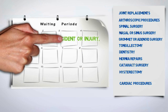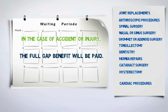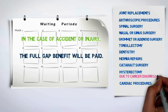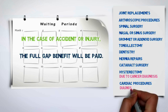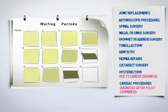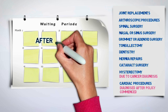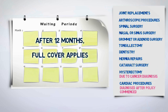Claims resulting from an injury or accident incurred after the commencement of cover will receive the full gap benefit. Likewise, for hysterectomy resulting from a diagnosis of cancer after the commencement of the policy or any necessary cardiac procedure diagnosed after the commencement of cover, the full gap benefit will also apply. After the first 12 months, full cover is extended to these elective procedures. Please remember, these waiting periods only apply to these specific conditions and childbirth-related claims.